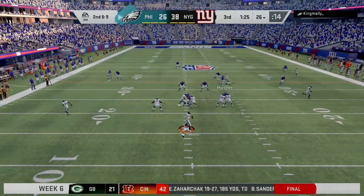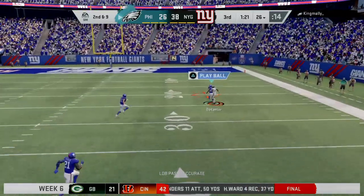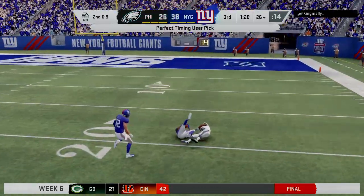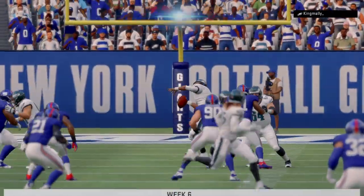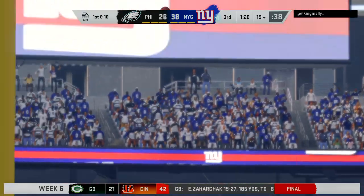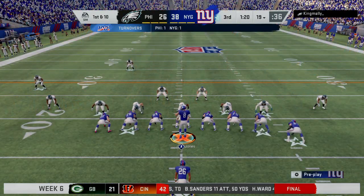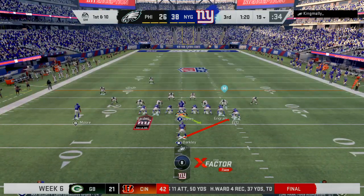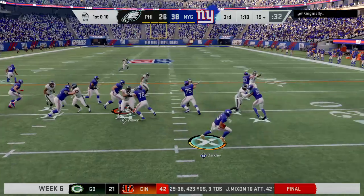On 2nd and 9, Newton. He's going to float this one deep right side. And the defense has it covered. It's intercepted. Picked off at the 19. Oh, man, Brandon, not a real good throw that time. It looked like he tried to put a little too much air under this one, and it turned into a floater. And defensively, this is a dream. He could have fair caught that one. That was way too easy.